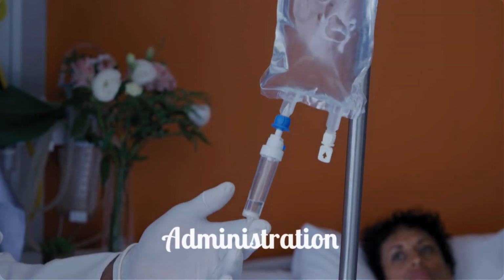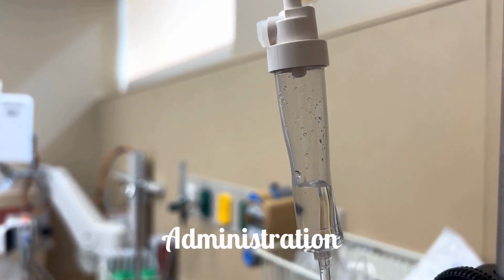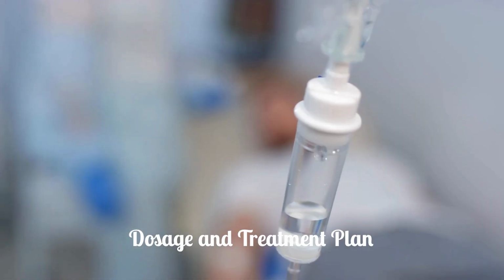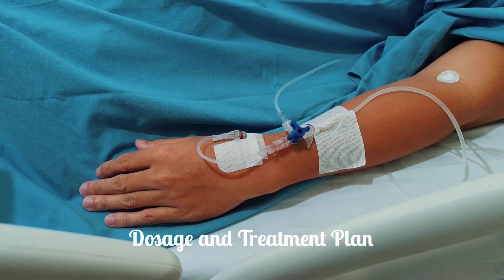Emrelis is administered intravenously by a healthcare provider. The infusion typically takes about 30 minutes. The medication is given once every 2 weeks. Your healthcare provider will determine the number of infusions you will receive based on your individual needs and response to treatment.